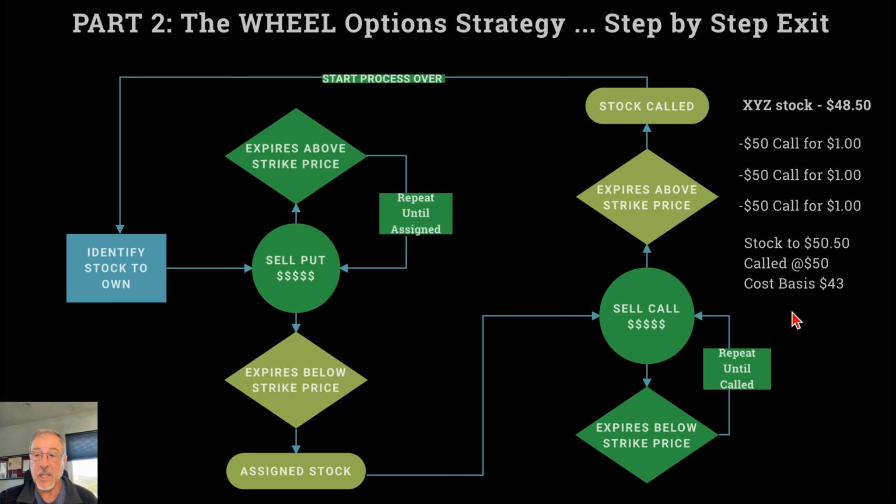So my cost basis in this stock was $43. That's the $50 it was assigned to me at, the $49 it was assigned to me at, minus the $3 that I sold to get into the puts, then the $3 of the calls I sold. That gives me a cost basis of $43. Remember, it was just called away from me at $50. So at the start of this example, when I was selling puts to get into this, the stock was trading at $50. I'm assuming now that I sold that stock at $50, and again, cost basis $43, I made $6. I made $600 in profit on a stock that was the exact same price at the start as it was at the end. Now, this is the power, if you will, of going through the wheel process.